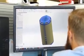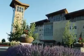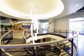The Scentsy Go is designed to fit in your life wherever you are. If you're running down the street, it fits in your purse. If you're at the office, it fits conveniently next to your computer. You know, we're market leaders. We pay attention to trends, and when it makes sense, we're going to fold in a trend, or we're going to surprise people with a trend because we see it coming.